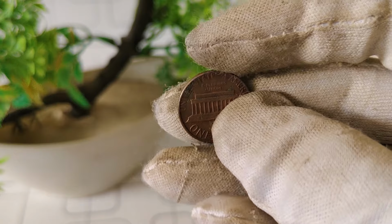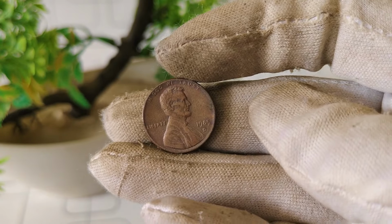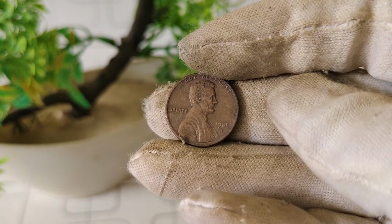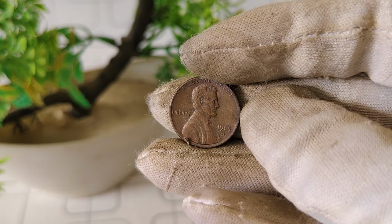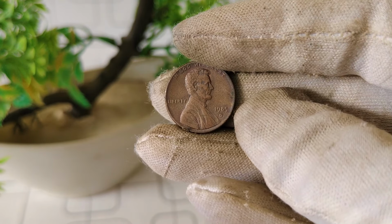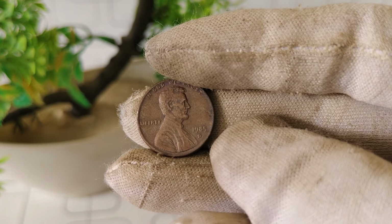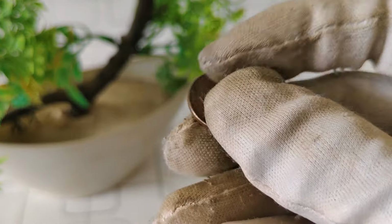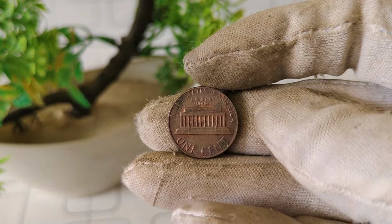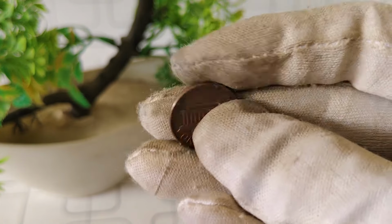If you're a coin collector or simply intrigued by the history and value of coins, the 1985 Abraham Lincoln penny is definitely a piece worth adding to your collection. Whether you're a seasoned collector or just starting out, the thrill of the hunt and the stories behind each coin make numismatics an exciting hobby. And there you have it, folks. The 1985 Abraham Lincoln 1-cent coin, a small piece of American history that carries immense value and significance.